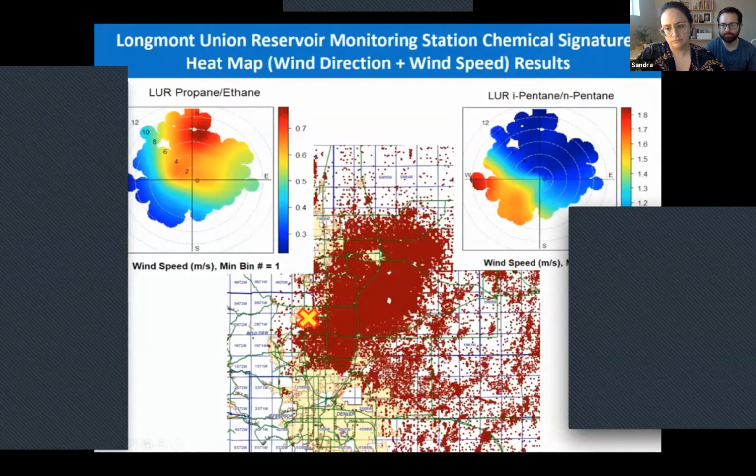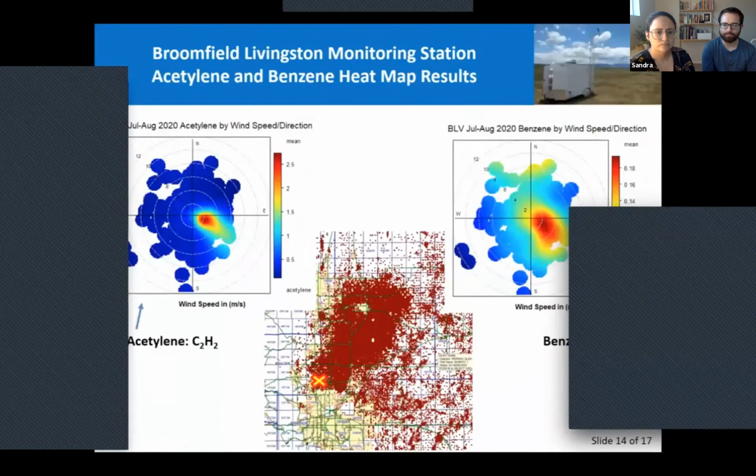The composition of the atmosphere depends on where the air comes from and how windy it is. This goes from low wind speeds to high wind speeds. So even if it's windy and the air comes from the north, you can see a much different signature than the air that comes from the west. We have very nice tools in our hands to see these chemical signatures from the gas sites.